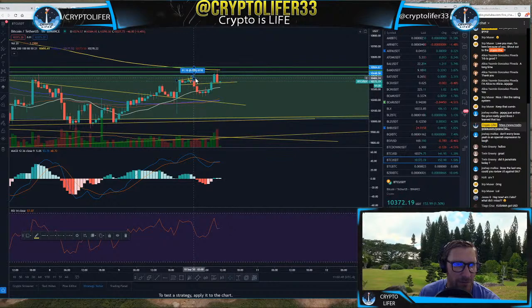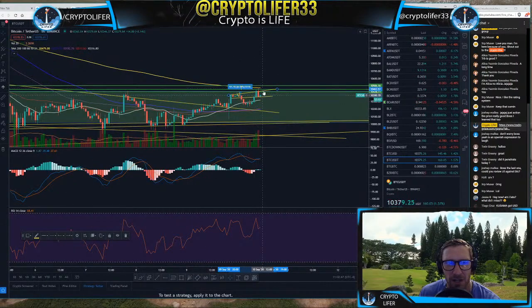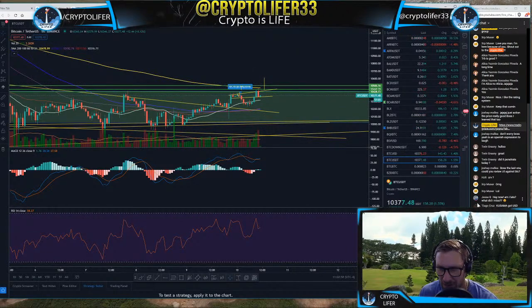Strange Bitcoin. Now it's the bottom of the trend line again. It should come back down, play games, and then break out. We need Bitcoin to break out before Link and all these other things can start to move. And all eyes are on Bitcoin right now. So it's kind of strangling us a little bit.